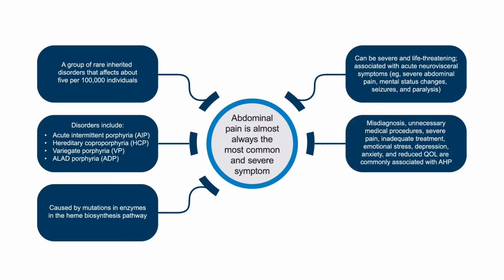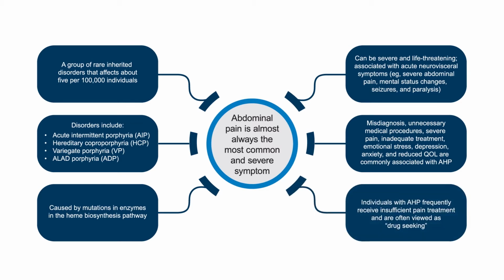Individuals with AHP commonly face problems such as misdiagnosis, unnecessary medical procedures, severe pain, inadequate treatment, emotional stress, depression, anxiety, and reduced quality of life. It's not uncommon for individuals with AHP to receive insufficient pain treatment in emergency departments and elsewhere because they are labeled as drug-seeking. Often their pain is out of proportion to their physical findings.